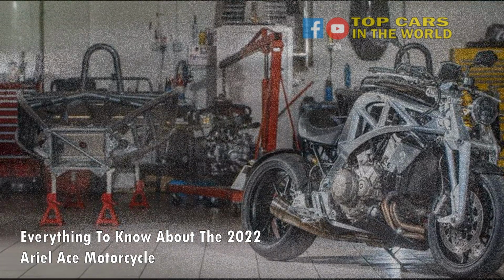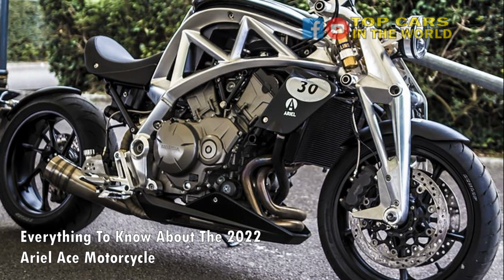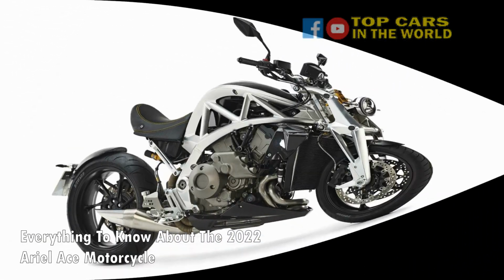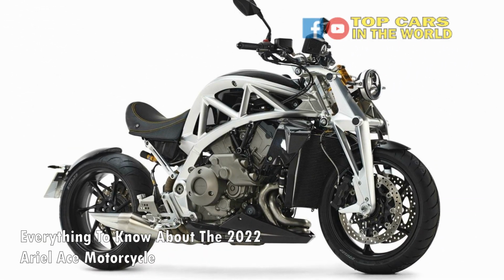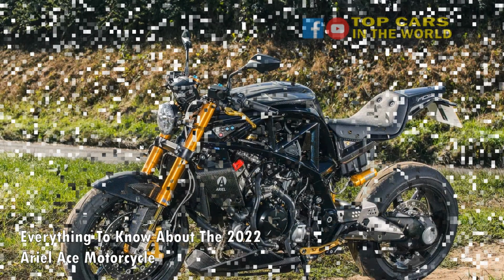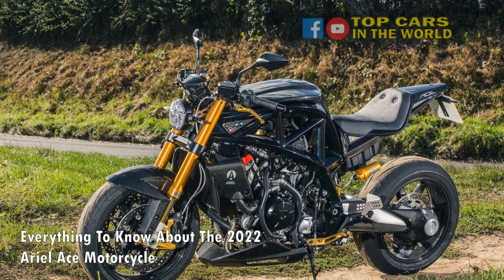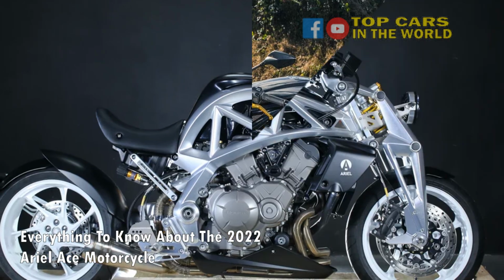2022 Ariel Ace. Pricing and availability. 2022 Ariel Ace Motorcycle HD wallpaper at the production facility via Arielmotor.co.uk. The MSRP of a base 2022 Ariel Ace is £20,829, $27,319. But we all know that someone looking out for something as bespoke as the Ariel Ace is not going to settle for the bare minimum.